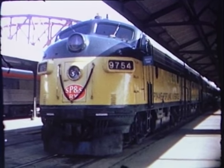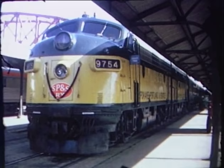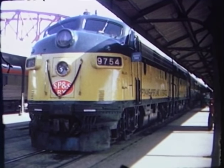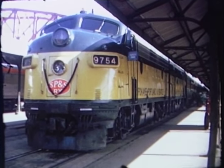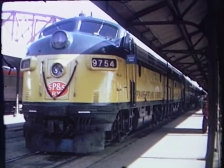This F unit is now a Burlington Northern unit and carries a new number, 9754. During this period of transition from five contributing roads to the new giant road that is now the Burlington Northern, the passengers certainly must have been confused.